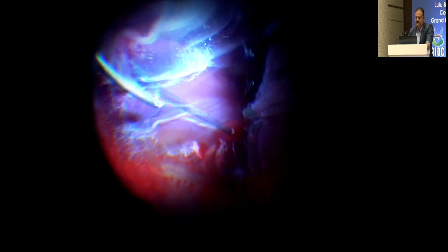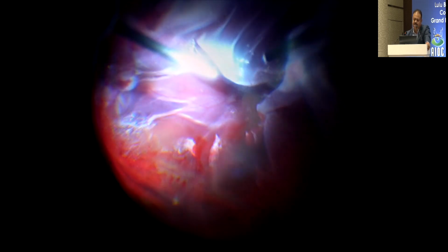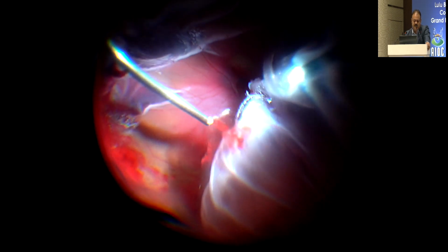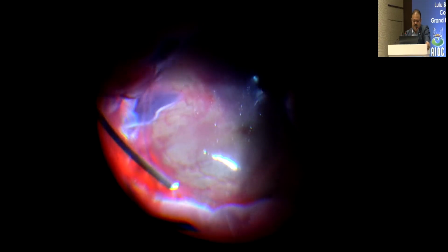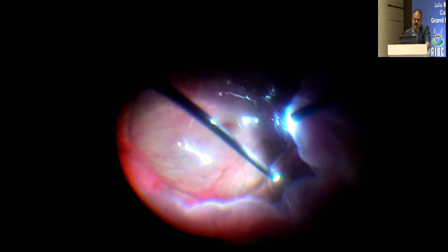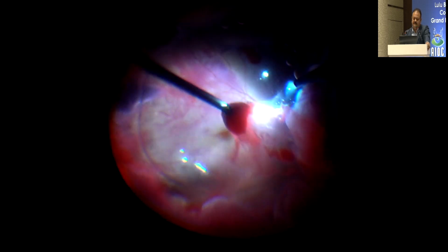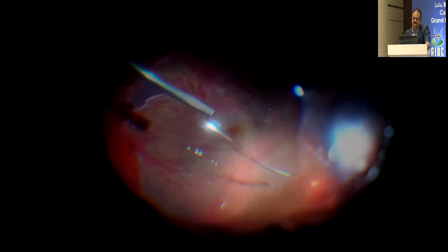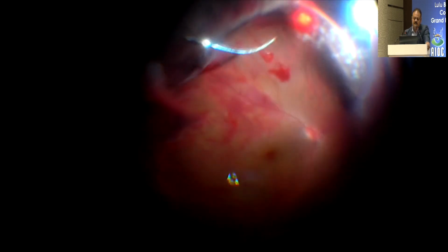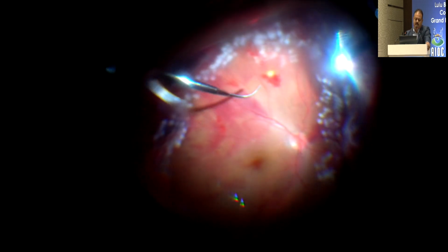Now the plane is nicely identified, and from the surface of the retina we cleared all the hemorrhage in the posterior pole at least. Once the posterior pole was cleaned, we put some PFCL. You can see the choroidal rupture area. Now with the PFCL, at least the posterior pole was stabilized and the periphery was taken care of. We did a rigorous laser in the break area as well as 360-degree because the visibility was not that great and the suprachoroidal hemorrhage was also there.